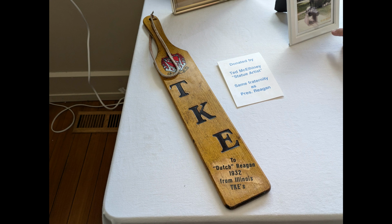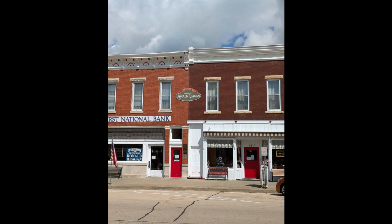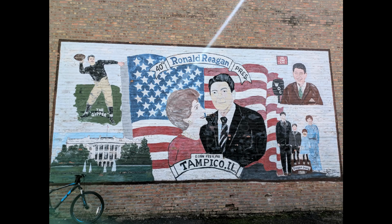Well, if you're alive in 2024 and you think Reagan is at least the second best president in your lifetime, then I think this trip to the Ronald Reagan Museum is definitely worthwhile. I enjoyed it and I can recommend it.